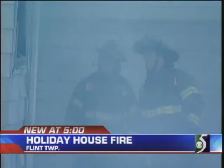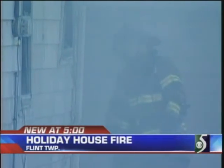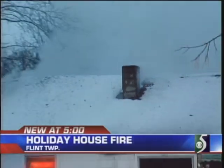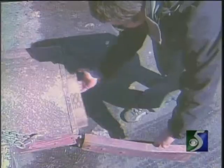They say this is a terrible reminder. Such a lock can seem more secure. The woman who lived here only trying to protect herself from a burglar. However, in many cases, such locks have cost people their lives. In Flint Township, Kim Russell, WNEM TV 5.